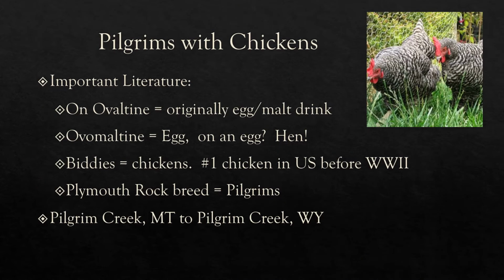In the important literature section, Forrest had trouble with the clerk, and he thought that possibly the clerk was on something, and it wasn't Ovaltine. I always thought this was a hint, but it took me a while to figure it out. Ovaltine was originally called Ovomaltine, with the ovum meaning egg, because it was originally an egg malt drink.